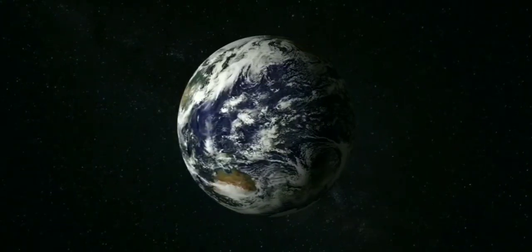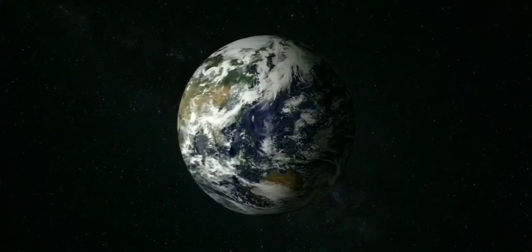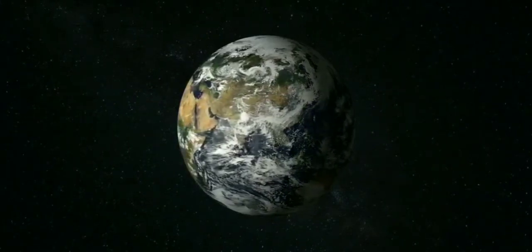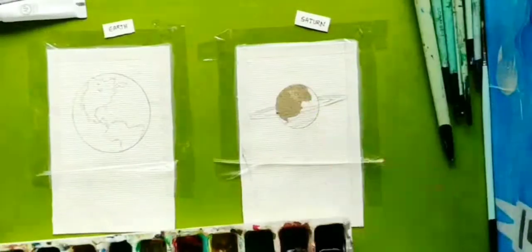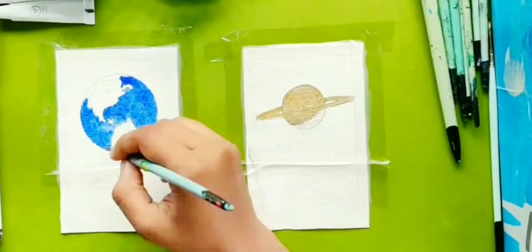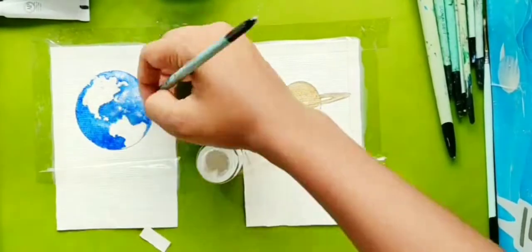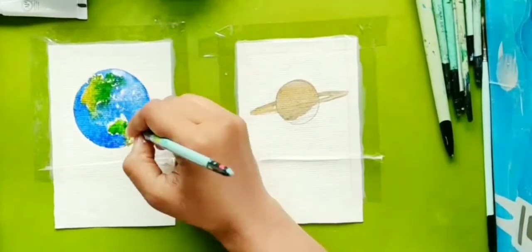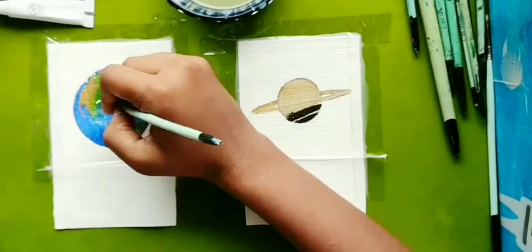There are lots of things on Earth we don't know about it. Earth takes 23 hours, 56 minutes and 4 seconds to complete one rotation. We all knew that it was just 24 hours. The planet Saturn is beautiful for its rings that are highly visible. And did you know, Saturn could float in water because it is mostly made of gases. It may be beautiful, but Saturn is too windy and you can never stand on Saturn.